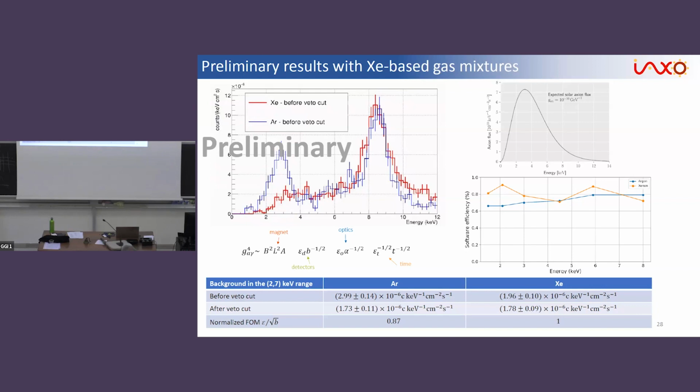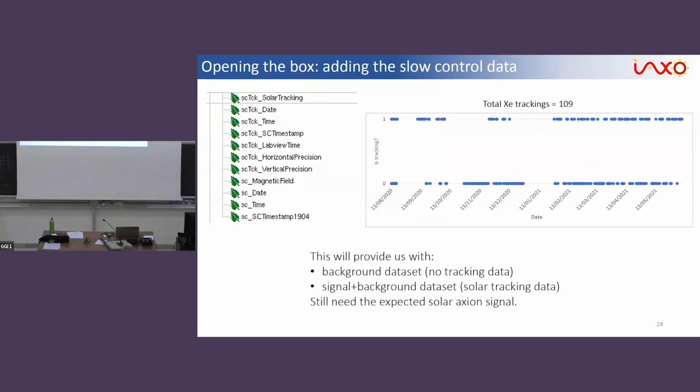So what we care about is the figure of merit, as we saw before. The background is similar, but the efficiency is higher. So the figure of merit with argon was a bit lower than with xenon. In any case, even with all the challenges and the things that we've learned that we have to improve, we have been able to improve the figure of merit.